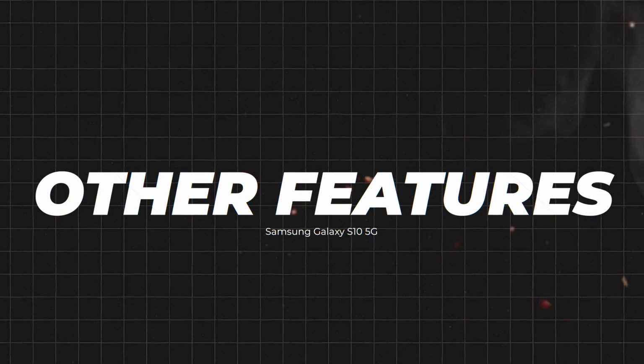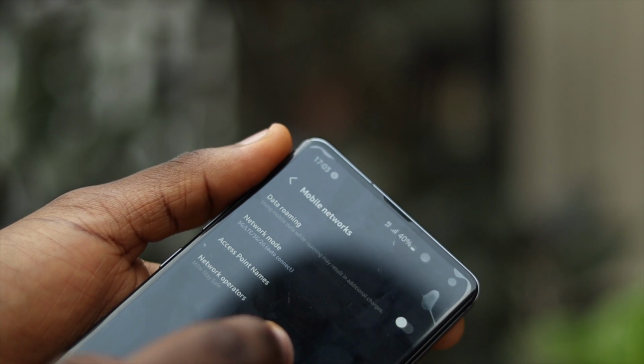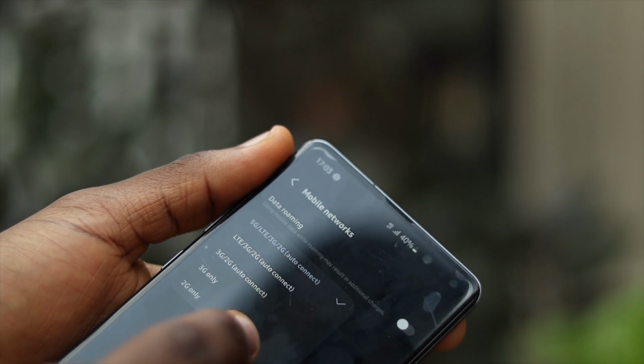5G was the big selling point, and it's pretty cool to see how this phone was part of the early adopters of 5G. Fast forward to now, and 5G is the standard. The S10 5G's connectivity is still up to speed.